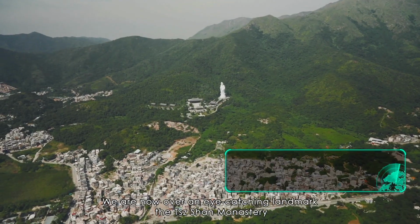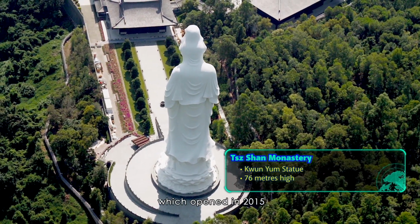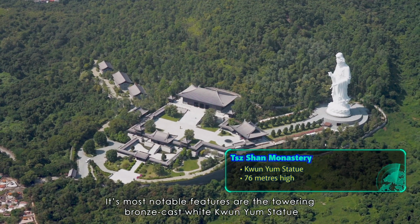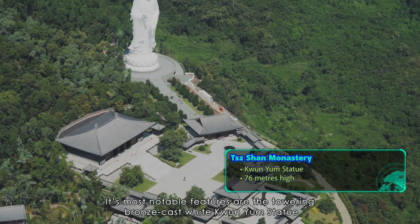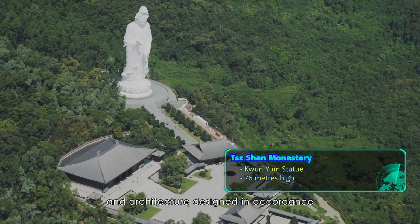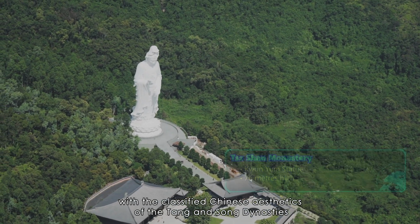We are now over an eye-catching landmark, the Tsz Shan Monastery, which opened in 2015. Its most notable features are the towering bronze cast-white Guanyin statue and architecture designed in accordance with the classical Chinese aesthetics of the Tang and Song dynasties.